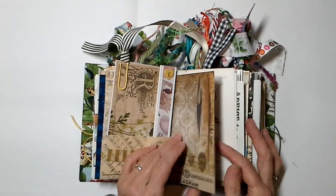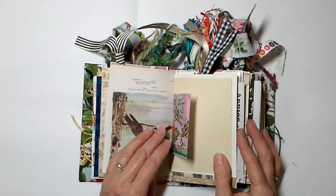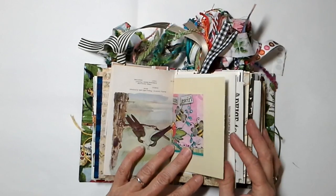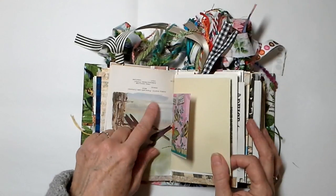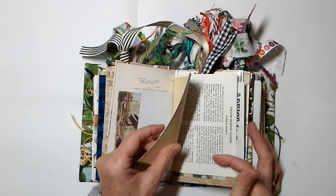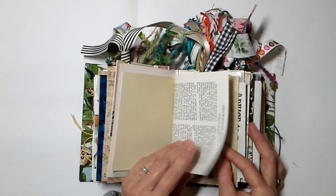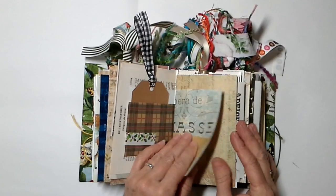More Tim Holtz papers for you. I just think they're so pretty. We've got our bird element here. I love birds because they remind me of freedom and flying away. And, you know, don't we all kind of have that desire every now and again to kind of fly away? This is a tree swallow and a purple martin. This is canvas paper for you to play with. I ran across a bunch of canvas paper. I thought, oh, I bet my people would love to play with that. This is a story about a yellow shafted flicker. A mini pocket for you with mini tags.